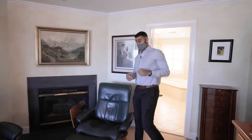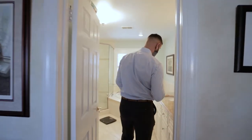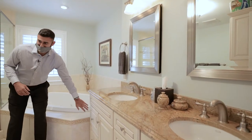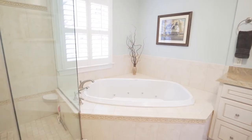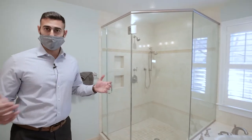The other thing that the sellers did here was they spent money on a full remodel in the master bathroom. So everything from the custom cabinets, the countertops, the jacuzzi tub, and the large shower scream luxury. This is what a lot of buyers are looking for in the market, especially in the location in which it's put in.